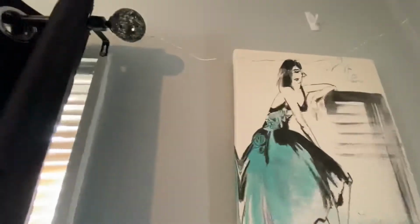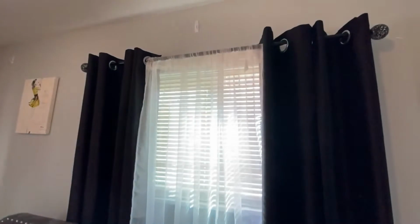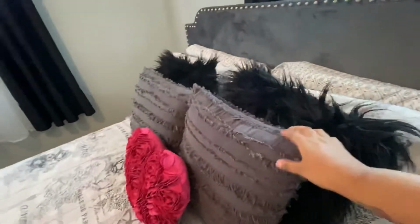So, yeah, I got those curtain rods from Amazon. I couldn't find any in stores. Curtains, of course, Ross. Over the window, I had this love sign, but it kept falling. They were the sticky letters, but they kept falling, so I just got rid of them. I ordered this bed from Ashley's Furniture. I believe it was only $250. It was a really good deal.